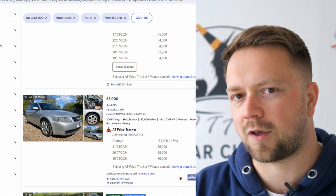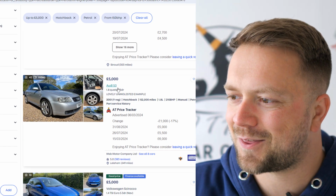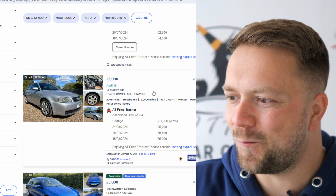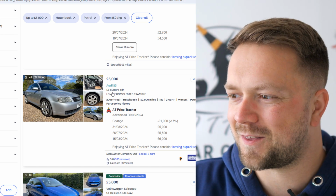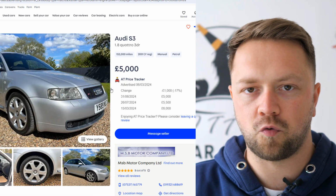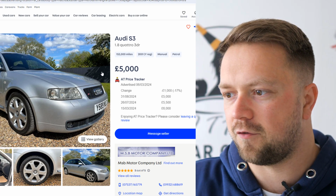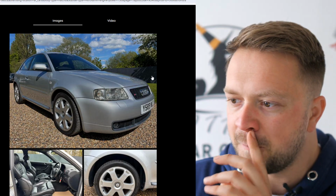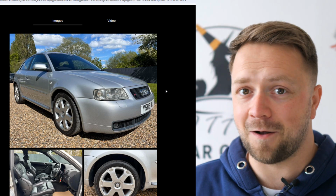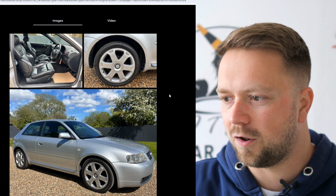Oh geez, right, okay. What is Auto Trader doing to me here? So an Audi S3, look at that. Way back from 2001, it's on 152,000 miles. Now, don't get me wrong, I am not realistically saying that we're going to shortlist this or you should go out and buy one of these and try and drive the heck out of it every day. Because let's face it, it's 23 years old. It's on 150,000 miles, but what a lovely thing.